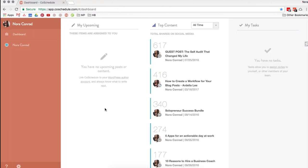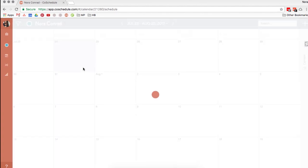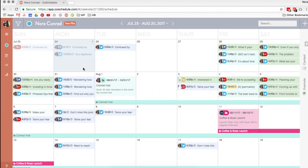And the last, but definitely not least, is CoSchedule. CoSchedule has been my bread and butter to my business for the longest time. And essentially, it's a really simple tool. Now, CoSchedule is a little pricey, and it's the only tool that I'm showing you that isn't free. It is definitely meant for business owners, so if you're not a business owner or a blogger, this probably isn't what you need.